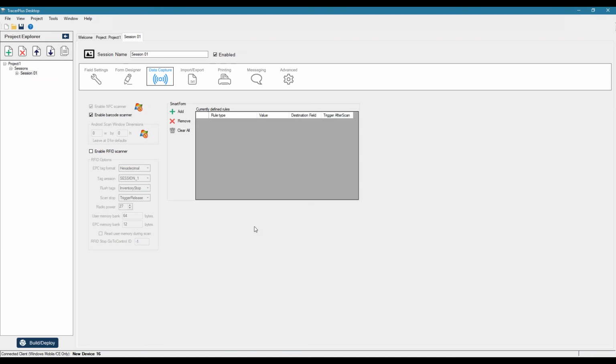So the first thing we have here is the enabling and disabling of barcode scanner. Obviously, if you disable it, you won't be able to use the scanner on the device. Now this can actually be useful if you're using a mobile RFID device and you just want to be able to scan RFID and not have the barcode scanner also turn on at the same time. So you can turn that off here, or you can even turn that off at the field level, which I will also show. So we're going to leave that enabled.